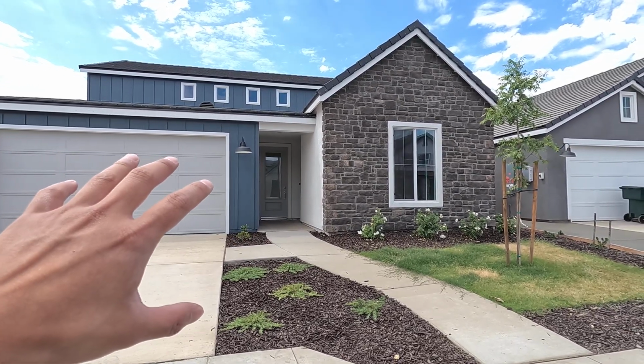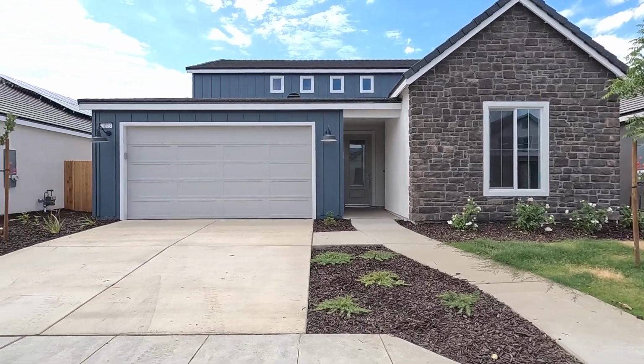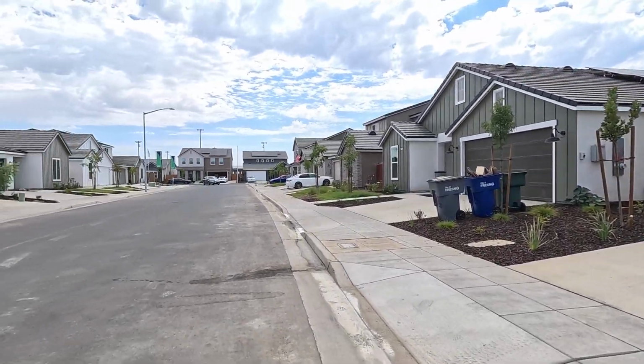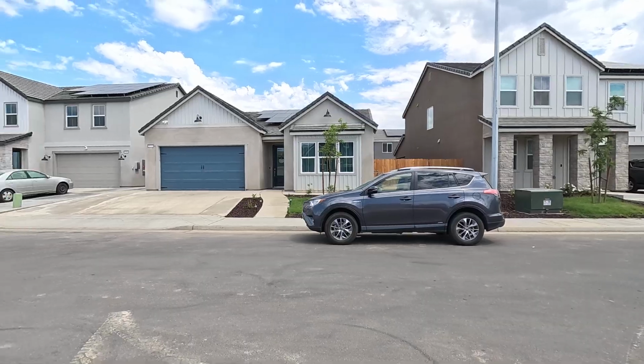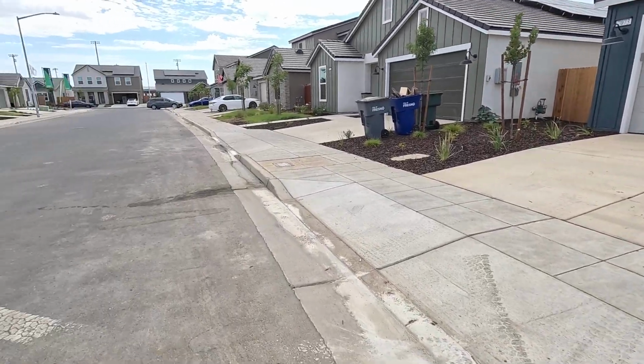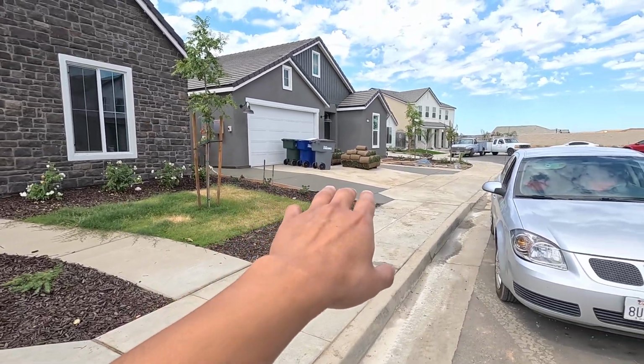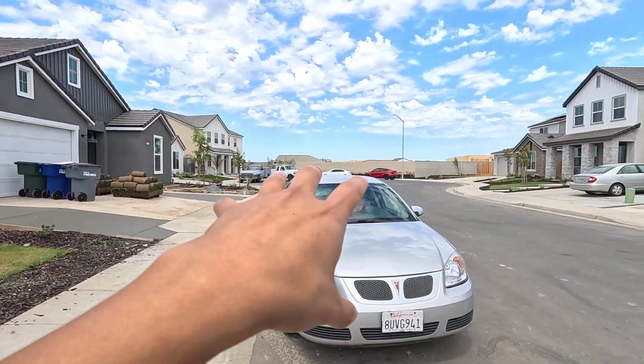We're touring a property for a client. Raj, as you're watching, this is for you. Congratulations on putting that property under contract. This is the little neighborhood, a nice little cul-de-sac with quite a bit of parking. We have the neighbor already working on their concrete. It's a very nice cul-de-sac.